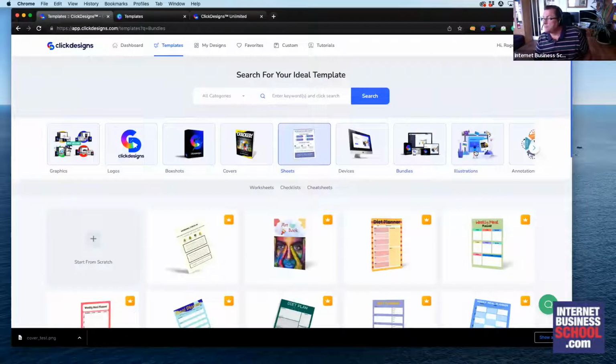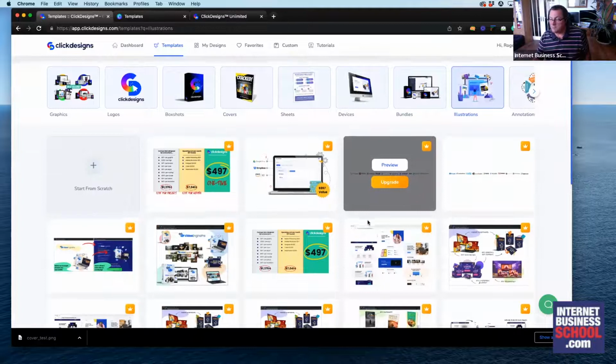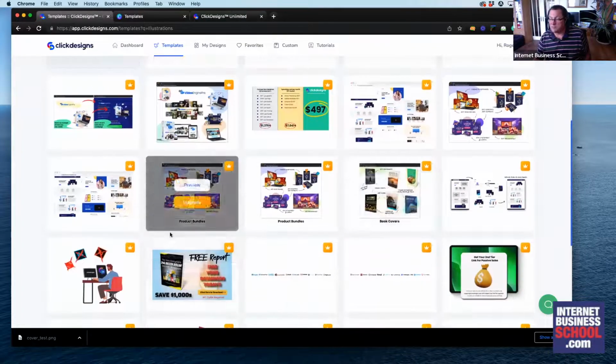Okay, what else have we got? Okay, illustrations are more in the sort of next level up. Okay, but these are really powerful. I've been using a lot of these for courses and for PowerPoint presentations.